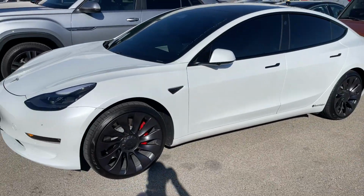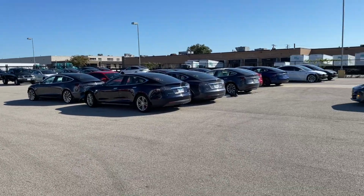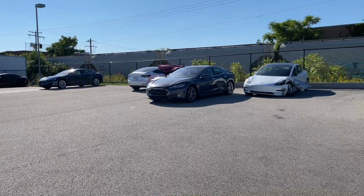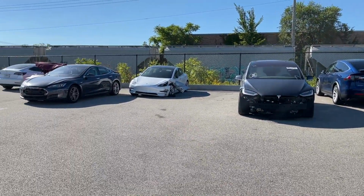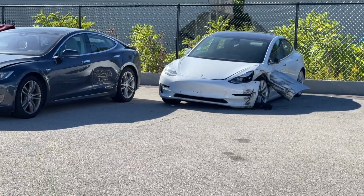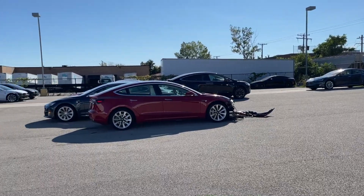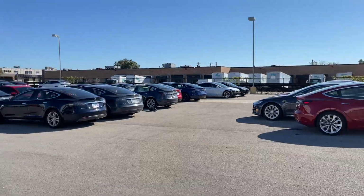But anyways, the reason why this was hurtful to drive in is because you get to see all these Teslas that have been damaged for whatever reason, accident or whatever it might be. So, look at that. Goodness, I can't even imagine. But I'm hoping all these people that have been involved in these accidents are okay. The cars are, of course, hurtful to see, but I'm hoping everyone is okay.